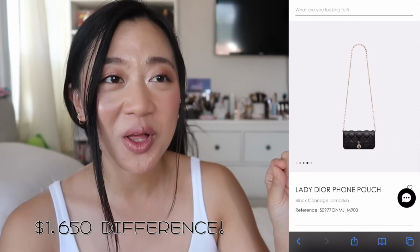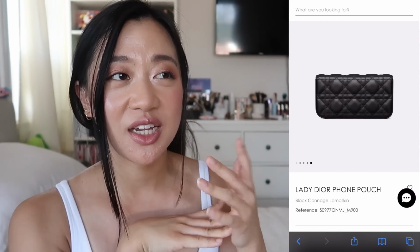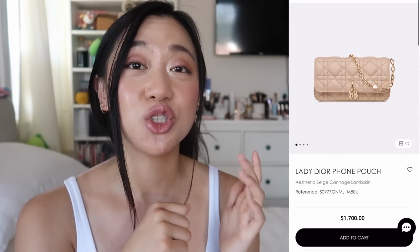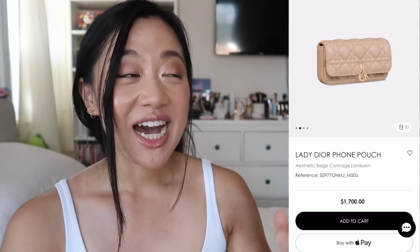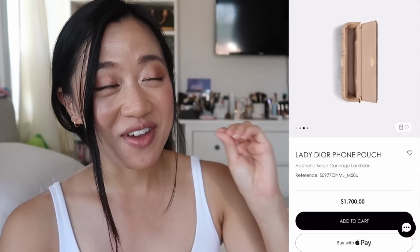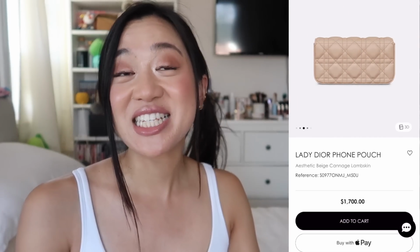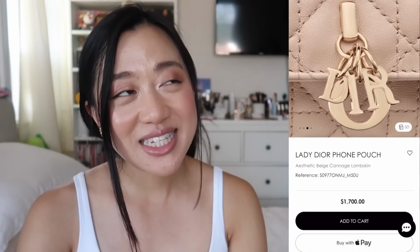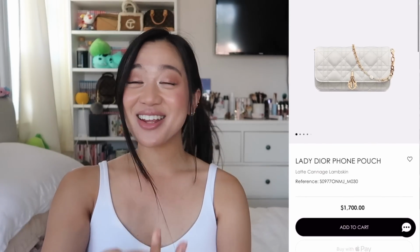There's a little pearl, there's two different types of chains. They have this in a couple different colors. I know they had this in the ethereal green that was super pretty, and I really like this in the white as well. Initially when this came out, at the very beginning, out of 10 I gave it maybe a 6, but now I would give it maybe a 7.5, which is pretty high. 7.5 out of 10 is pretty high.